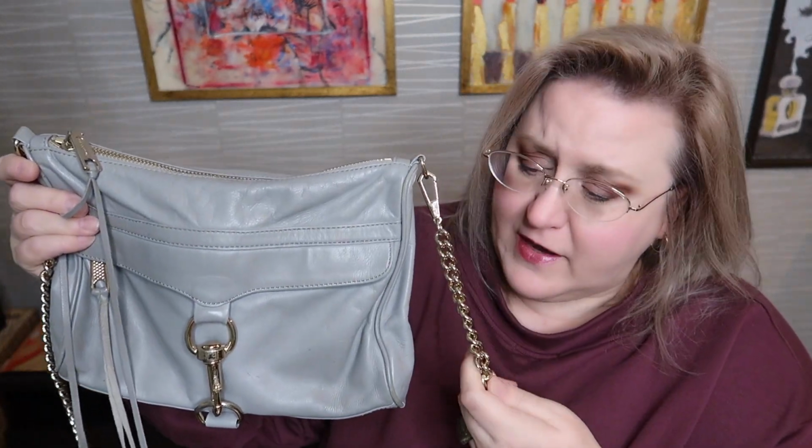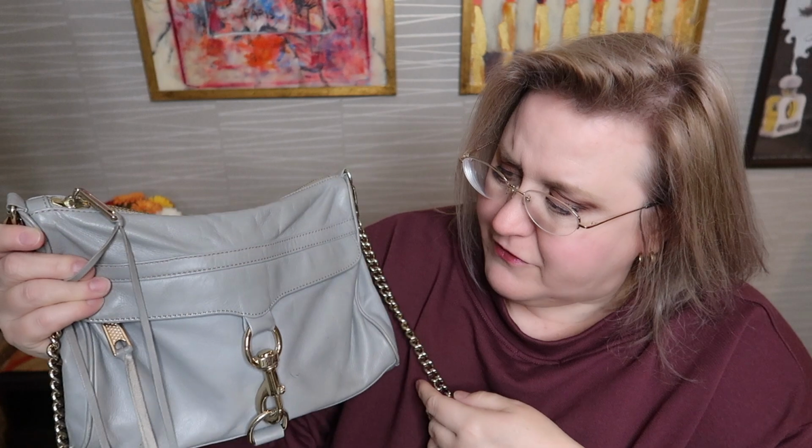All right, next we have a couple of Rebecca Minkoff bags, which I'm not going to be buying again anytime soon because basically with her brand, I just don't find they're good quality. It's another alloy type of thing on the metal. The color chips off a lot, and the leather and stitching is just not, it's subpar.